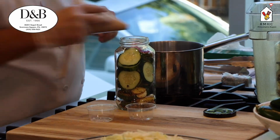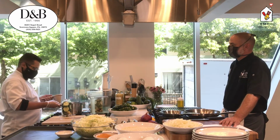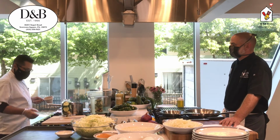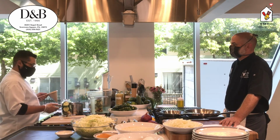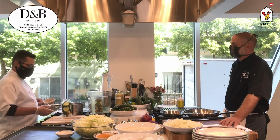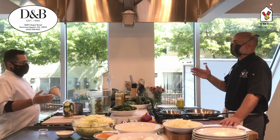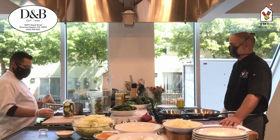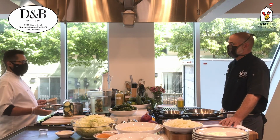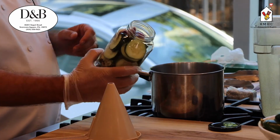I have my funnel, I have my hot brine. I like to do equal parts of water and vinegar, and then an 80-20 on salt and sugar. So a little bit heavier on the sugar than on the salt. Those ratios are really something that you can fluctuate and change depending on what you're making, and how you like it. Absolutely. If you find a recipe that you like, kind of stick with it. That's what I do. The whole idea is, what are you pickling?